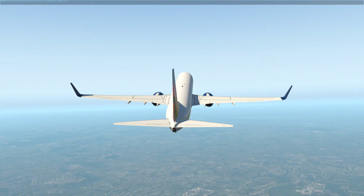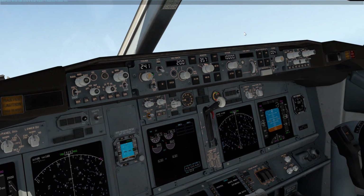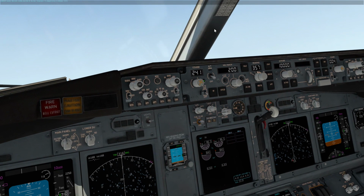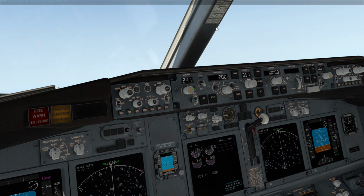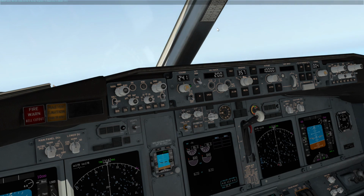Okay, we're going to keep this heading here. Alright, let's go ahead and set up our autopilot here. I wish it was a little bit quieter when I'm in the cockpit. It doesn't actually change the sound of the vehicle. This heading's spot on for what I want. So let's go ahead and get this thing set.